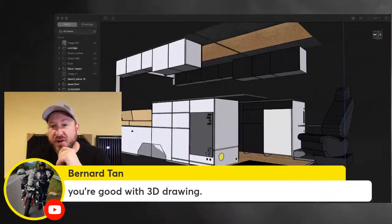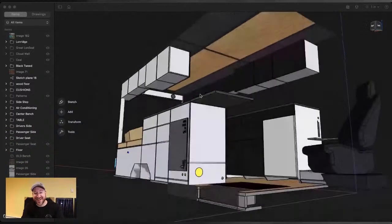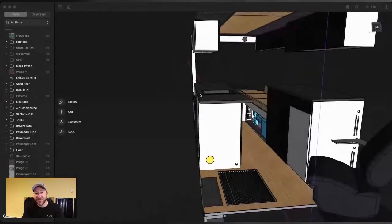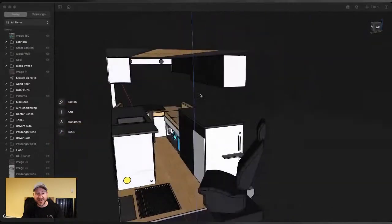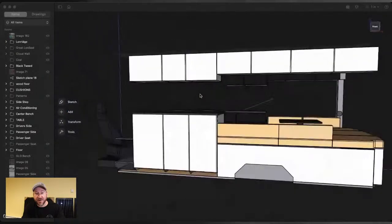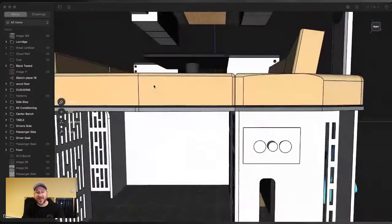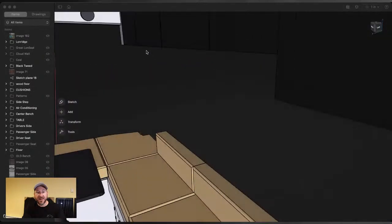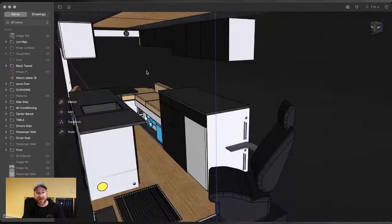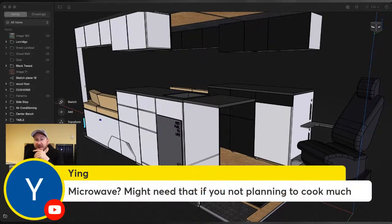You know what's funny is I taught myself this program like 3 days ago. I locked myself in this area, this is my little apartment where I'm living, and I just did nothing but design. So I think we've got a pretty nice representation here of the van. As long as the program doesn't crap out on me, I think we'll be good to go. And a microwave would be nice to have if I can find a small enough one.